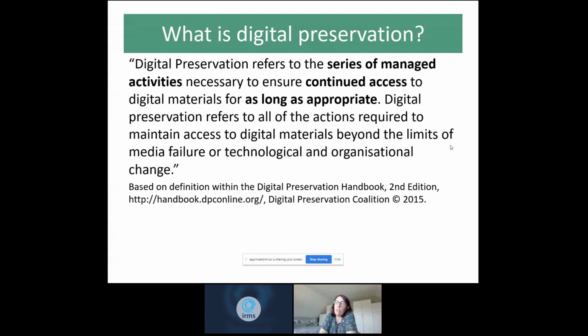So it also says digital preservation refers to all the actions required to maintain access beyond the limits of media failure or technological and organisational change. Again, there's sometimes a misconception that digital preservation is all about obsolete media and obsolete file formats. And actually, I would say that one of the greater challenges is organisational change. If your organisation merges with another one or folds entirely, what happens to the data then? Those could be huge threats.